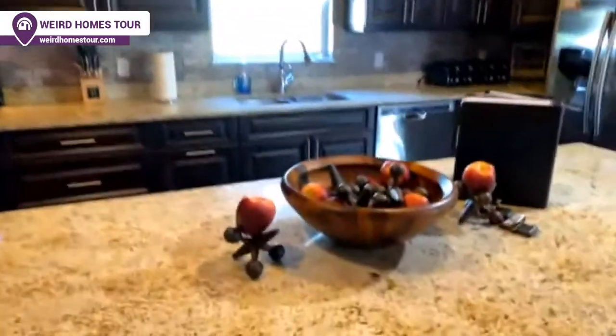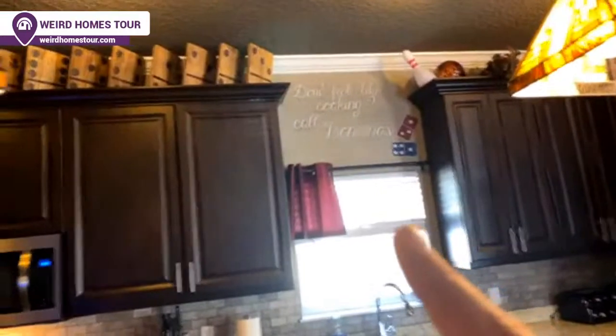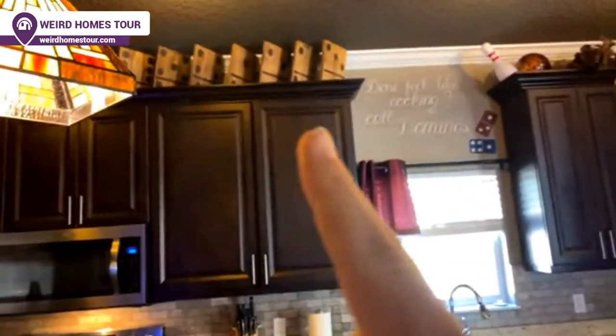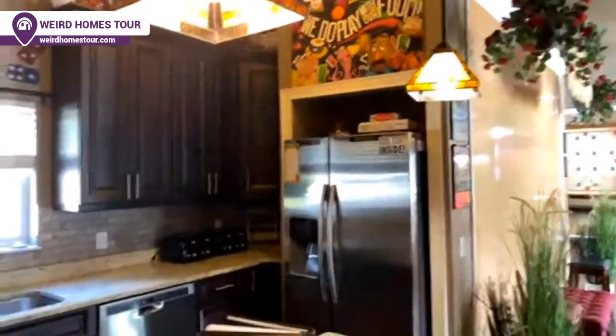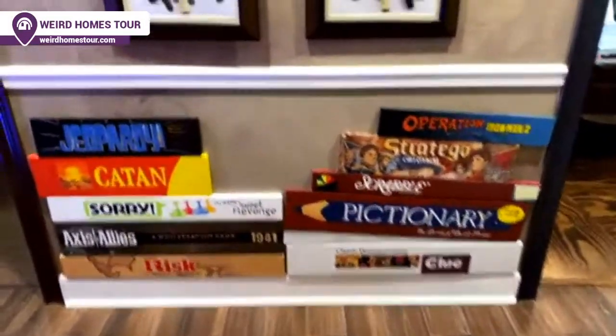And the kitchen has apple jacks. Don't feel like cooking? Call Domino's. And up on top of the cabinet are falling down dominoes and bowling pins. All the board games in the kitchen relate to food, like Fruit Ninja, the board game, and Apples to Apples. In this hallway here, we have these games custom made.